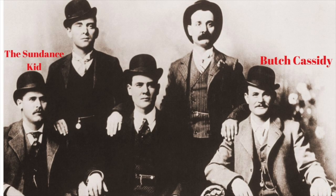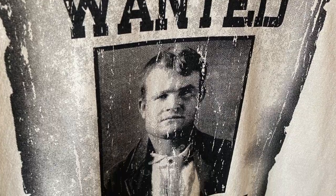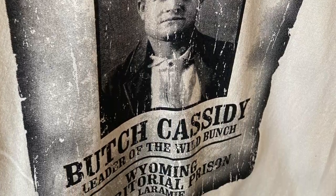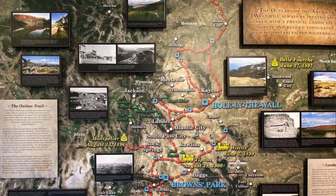Ever seen the movie Butch Cassidy and the Sundance Kid, starring Robert Redford and Paul Newman? Well, Butch Cassidy was one of this prison's most famous inmates. Real name Robert Parker. He was a bit of a Robin Hood, stealing from the rich to help the poor, and he led authorities on a wild chase all over Wyoming before his capture.